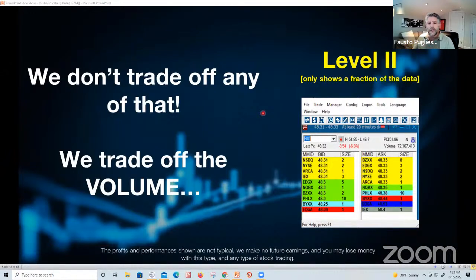Now, the next thing we're going to talk about is, okay, now we found this stock. The question you're probably going to be asking is, how do you know it's going to go up? When do you know it's going to go down? Now, does anybody here have something called level 2? Anybody here use level 2 quotes? Just put it in the chat. Yes, a lot. Okay, it looks like a lot of you do.